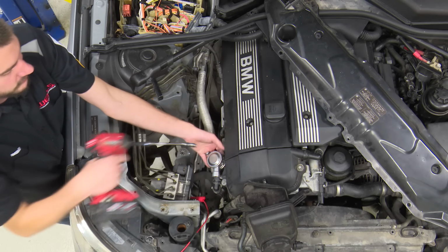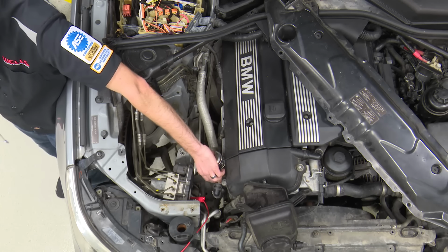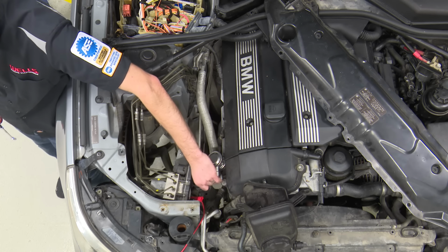And Peter, could you start this thing up one more time? I want to make sure I don't have any exhaust gas coming out of our valve. And our pump turns on. Okay, that's good.